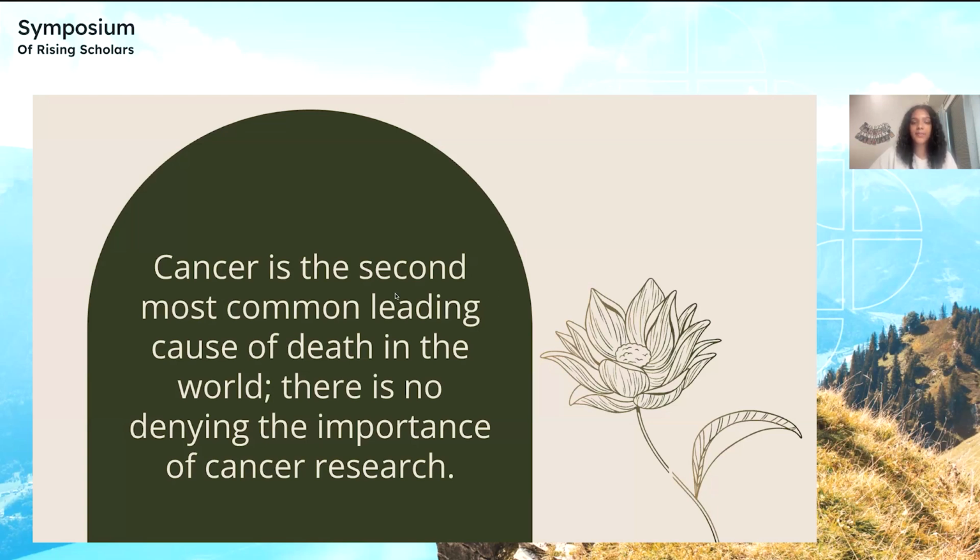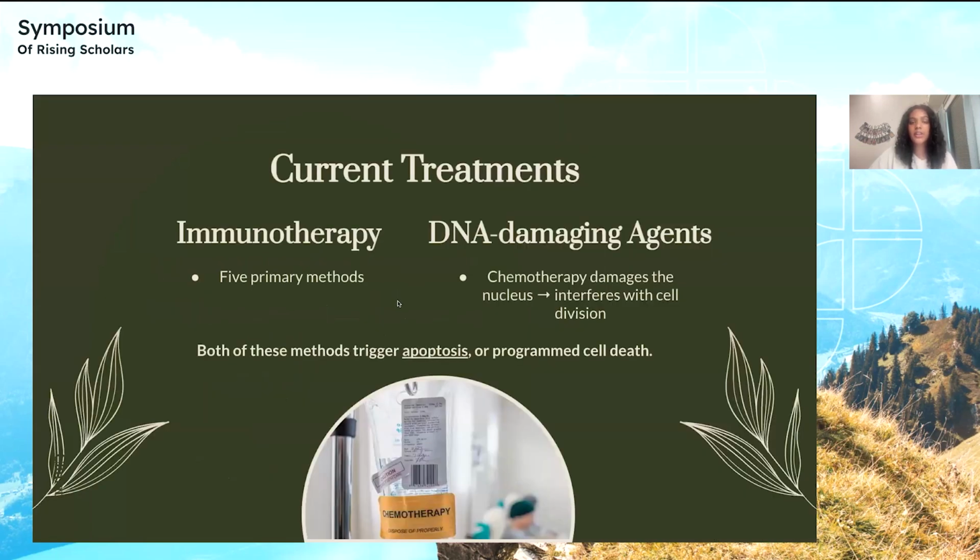Major treatments for cancer include using immunotherapies and DNA-damaging agents. Immunotherapy fights cancer by boosting or changing the immune system, and there are 5 primary methods of it. Clinical trials are ongoing to test their effectiveness in various cancers. DNA-damaging agents like chemotherapy are widely used and work by damaging the cell's nucleus, therefore disrupting cell division.